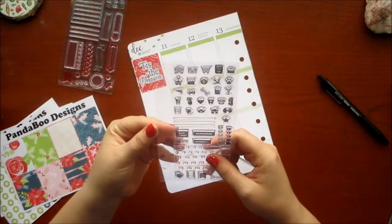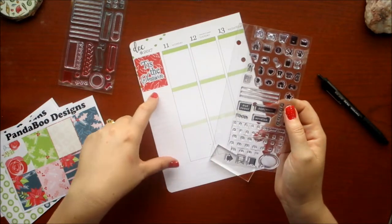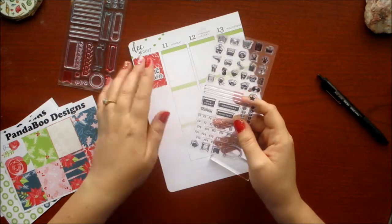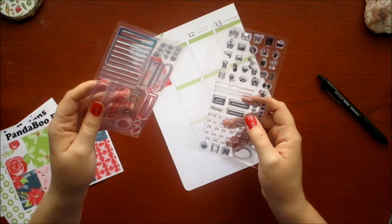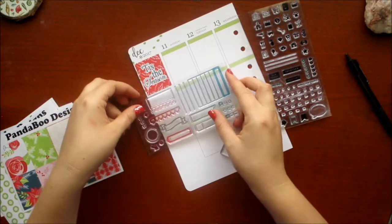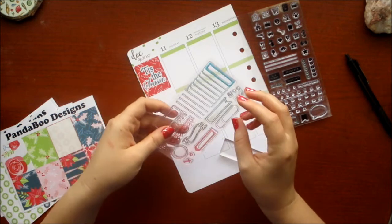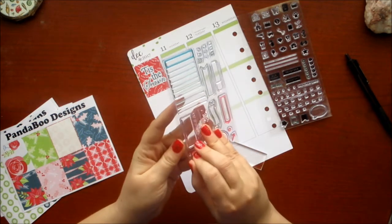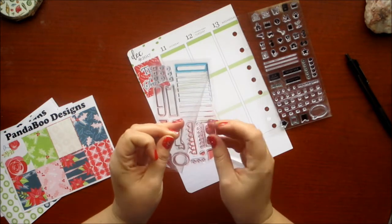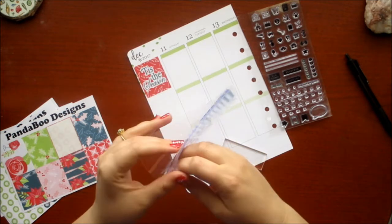Nothing fancy. But I wanted to put here things that I need to remember. And there's also a habit tracker stamp, which is really nice because I don't have any habit trackers designed currently, and that fits perfectly. So actually we're going to use that because I do have a couple habits I want to work on for the week. I'm going to get this out of here.